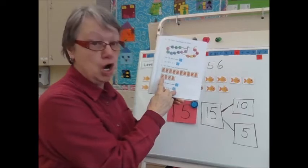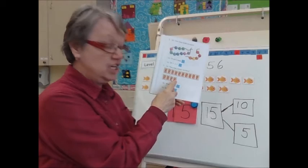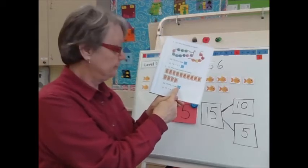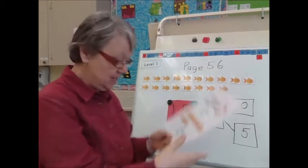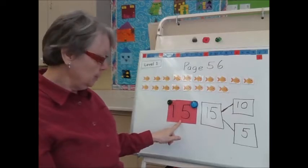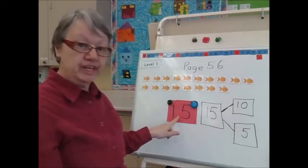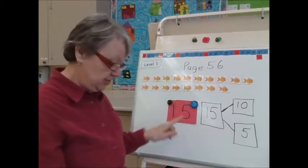Let's count how many there are more than 10. So 10, 11, 12, 13, 14. So 10 and 4 makes 14. 10 plus 4 equals 14, right? We've already done that with the beads: 10 and 5 makes 15. And we put the 5 over the 0, and that shows that 10 and 5 makes 15.